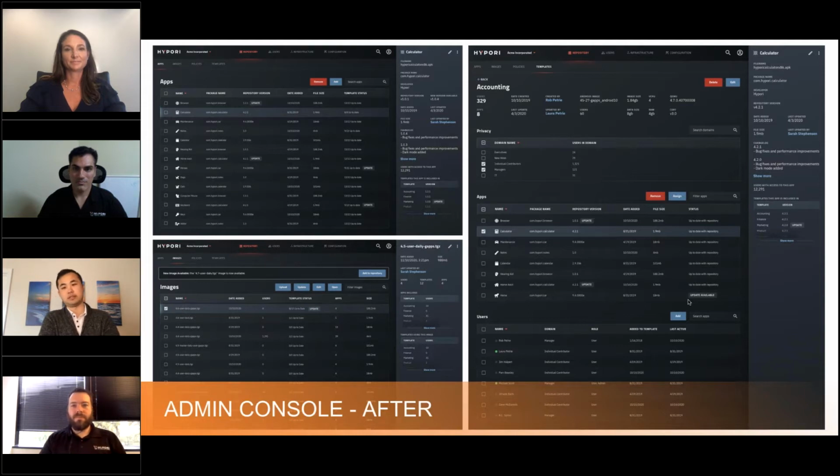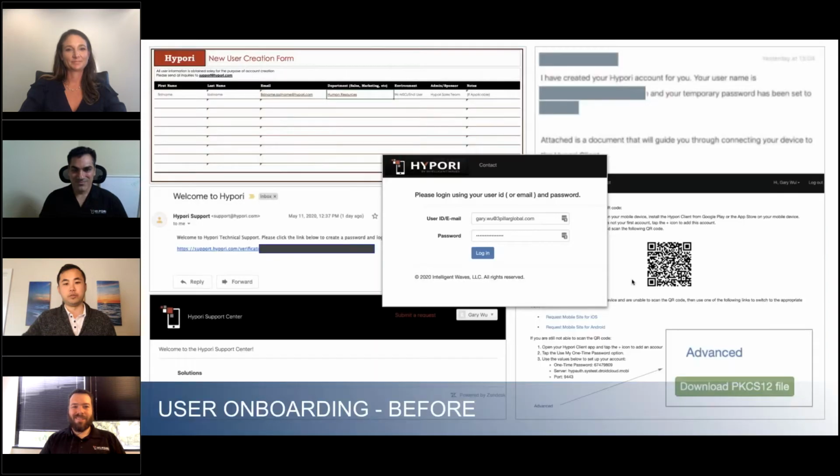Mm-hmm. Right. So after we finished this, we actually went back to the research findings, and originally the scope was really just the admin console, but then after we completed it, we said, hey, actually you said, hey, maybe you should tackle the user onboarding process. Yep. So I'm going to go to the next slide to showcase what it was before, and I'm going to let you talk to that as well.